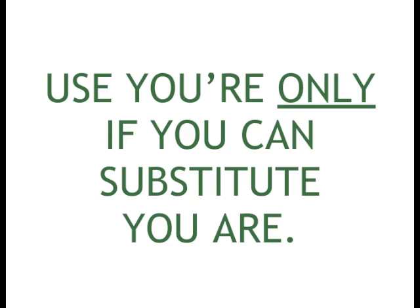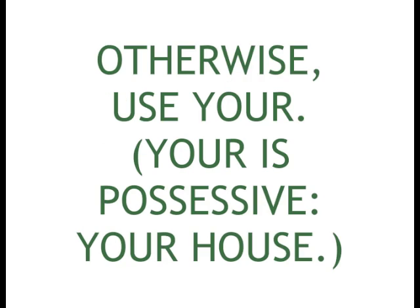Our next pair is your. You're with an apostrophe is short for you are. The apostrophe takes the place of an A. You use you're with an apostrophe only if you can substitute you are. This is an easy check to do. If you can't use you are, you're going to use your. Your is also possessive. You own it, as in your house.